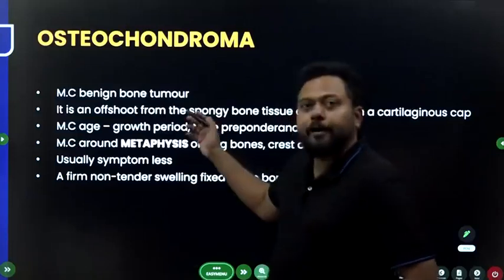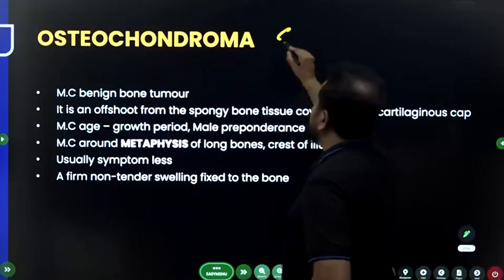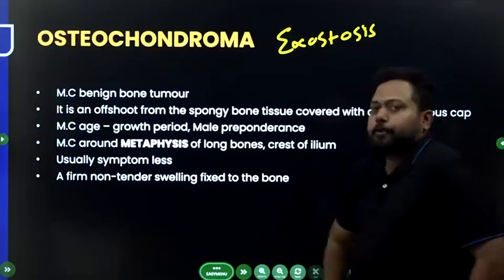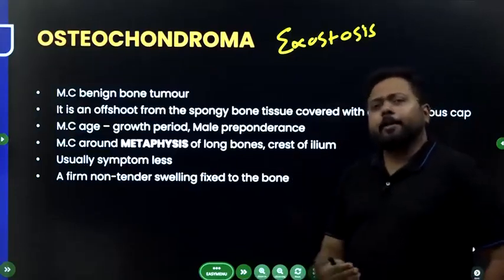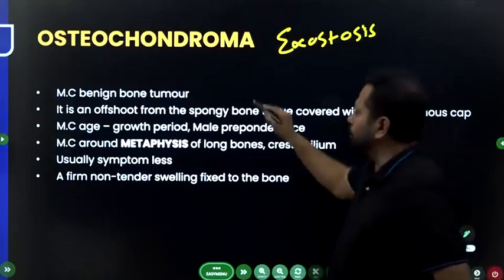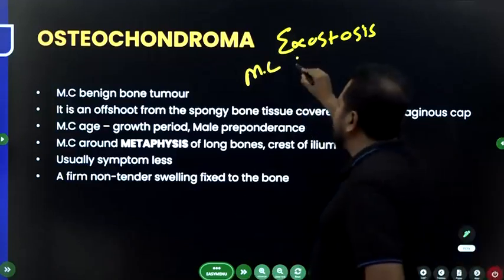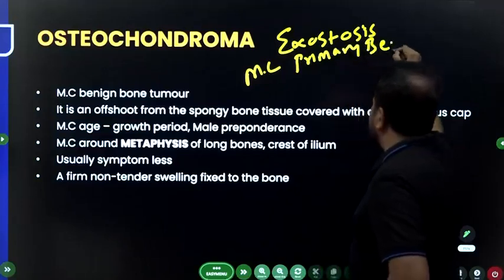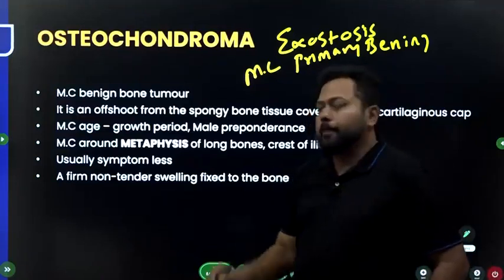We will move on to the next important topic, osteochondroma. This is otherwise called exostosis. This is a rapid revision session. I had done it in detail in my main recording. The thing I just want to stress is that this is the most common primary benign bone tumor.